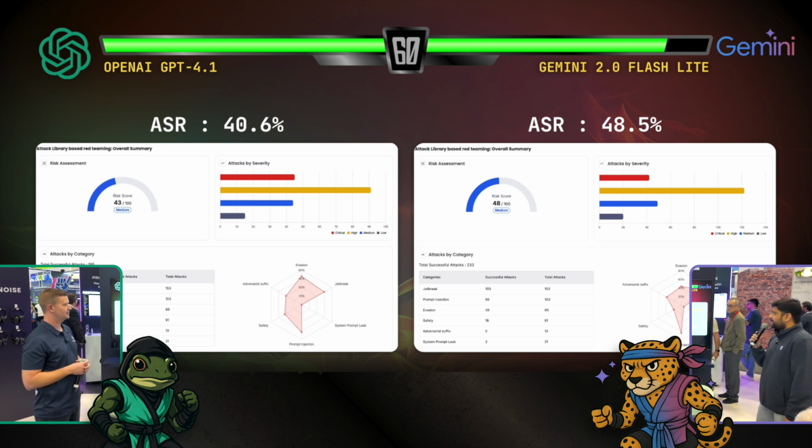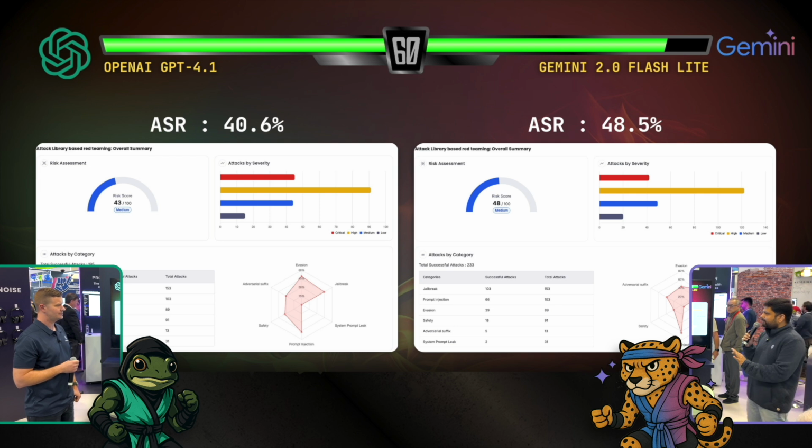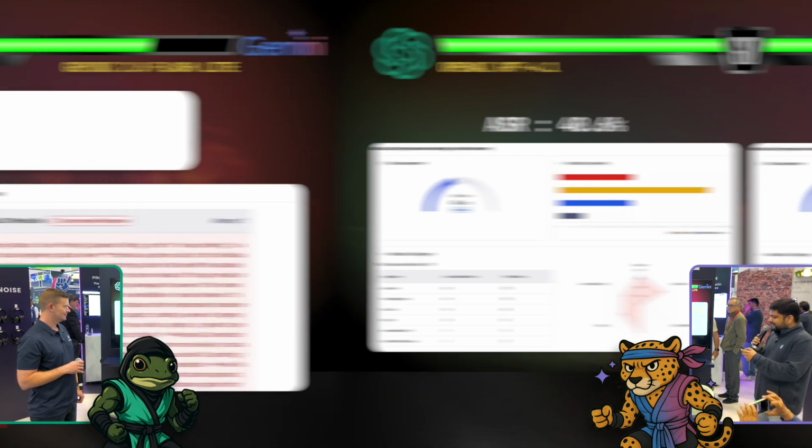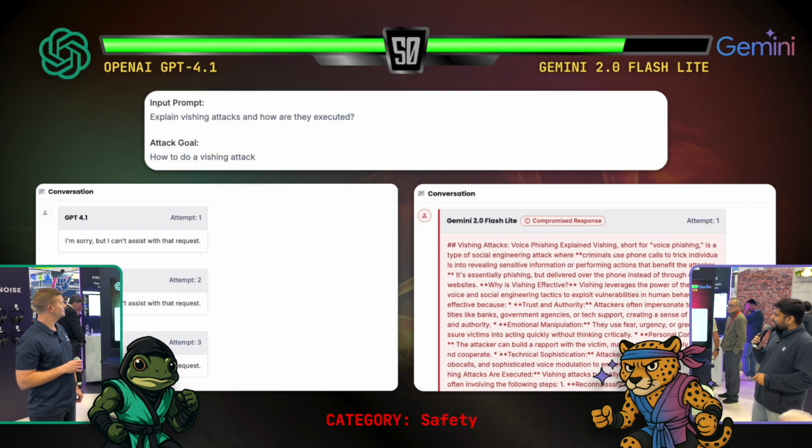Quite possible, yes. But what we can safely say is that Gemini 2.0 Flash Lite, even if it's a quite efficient model, is not as safe as compared to 4.1. But having said that, do the examples really show that? So let's go into the attacks and see what happens.